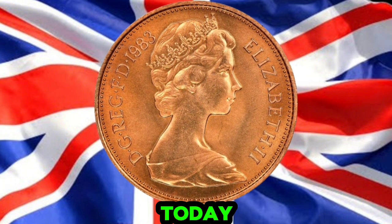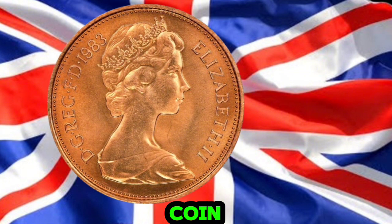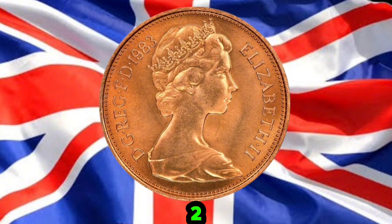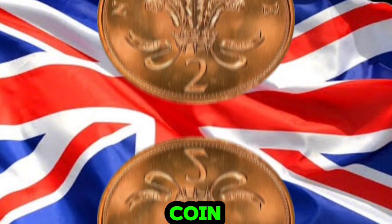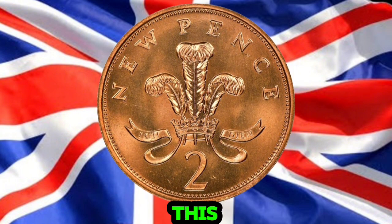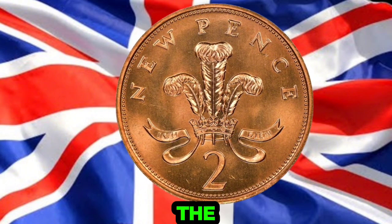Coins. Today, we're going to talk about a coin that's probably hiding in your collection right now, the 2 New Pence coin from 1983. But not just any 2 New Pence coin, if you have one of the rarest types. So, if you're into coin hunting, or you just love finding hidden treasures, you'll want to stay tuned for this deep dive.